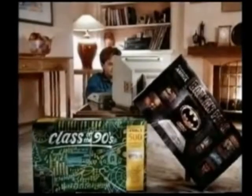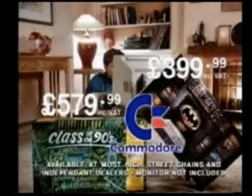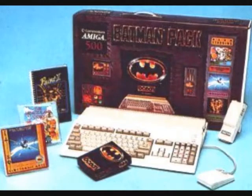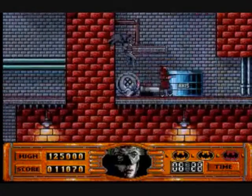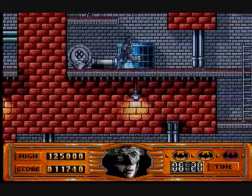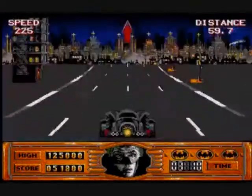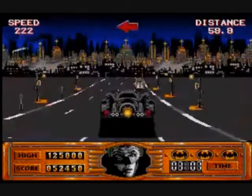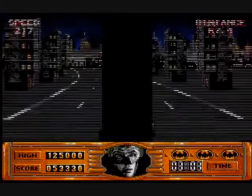The first pack was released in September 1989 for £399. It was called the Batman Pack, and it had some real hit Ocean games on it. There was Batman, the jaw-dropping game of the hit film. The game was a real classic, with gameplay platform sections for you to contend with, but it was really the stunning driving and flying levels that really showed off the machine, as it allowed you to actually pilot the Batmobile and Batwing vehicles themselves.